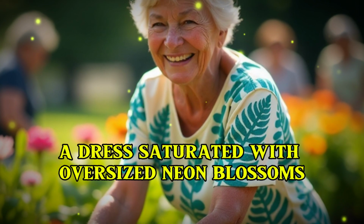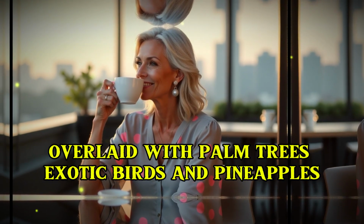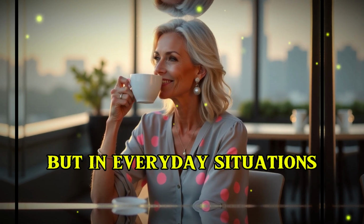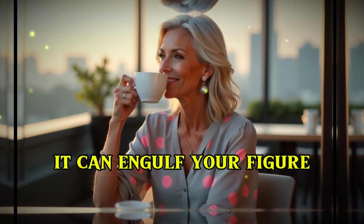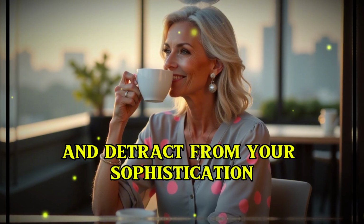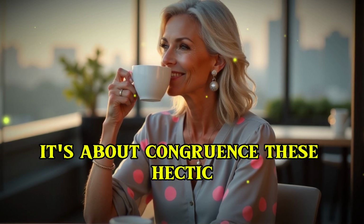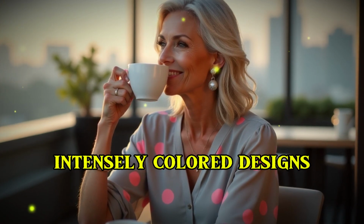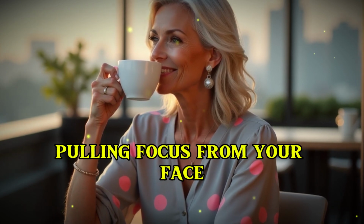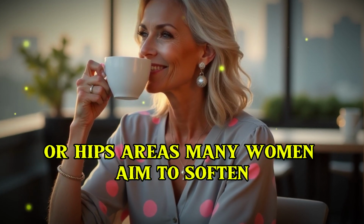Imagine this: a dress saturated with oversized neon blossoms, overlaid with palm trees, exotic birds, and pineapples. It might be suitable for a getaway, but in everyday situations, it can engulf your figure, clash with your natural attributes, and detract from your sophistication. The problem with dense tropical patterns isn't merely stylistic, it's about congruence. These hectic, intensely colored designs can disrupt the equilibrium of your silhouette, pulling focus from your face and generating visual disarray around your midriff or hips, areas many women aim to soften.